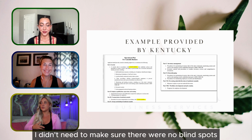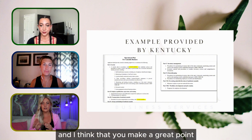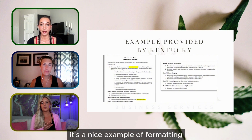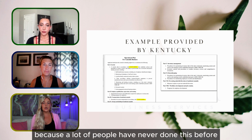I didn't need to make sure there were no blind spots. So these are just examples. And I think, Beth, you make a great point. It's a nice example of formatting and what type of things they'd like to see, because a lot of people have never done this before. They go into this blind.